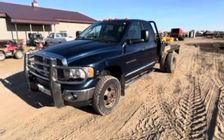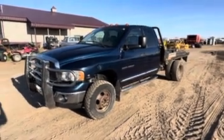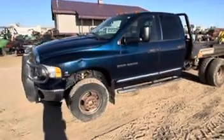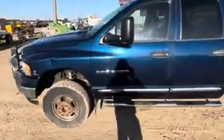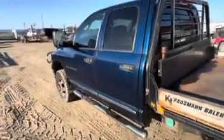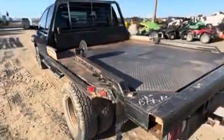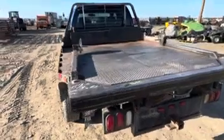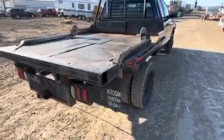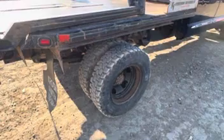Howdy folks, here I have this 2005 Dodge Ram 3500, crew cab, long box, 5.9 Cummins powered, 6-speed manual, 4-wheel drive, pretty much everything you would want. Has a Krogman bale handler on the back of it. This is nearly 9 feet long, works just fine. As you can see, this truck's a dually truck.